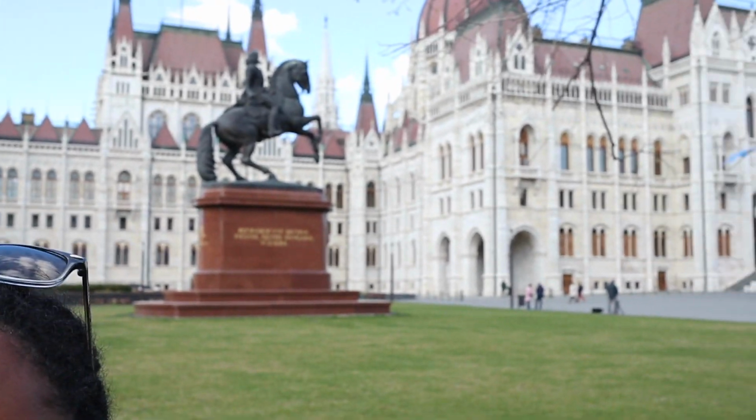Fam, so I'm in front of the Hungarian parliamentary building, which is stunning. Look at that. It's absolutely gorgeous. I can say that the architecture here is just phenomenal. I'll come back with some information in a minute.